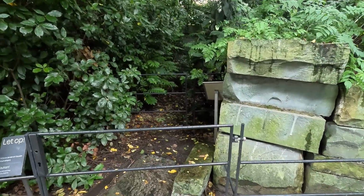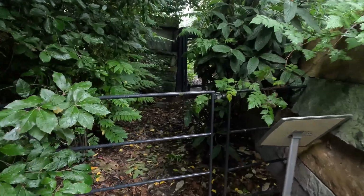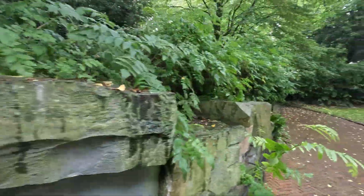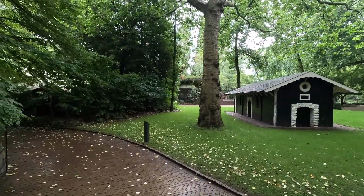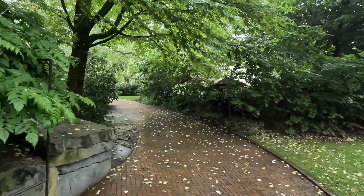Over here you can also see what the staff access looks like. There are just a couple of small gates, and then it goes into a bit of an airlock system, like a double door, to make sure it's all safe and the jaguars can't get out. And then you're walking around here to get to the other side, to the second enclosure.